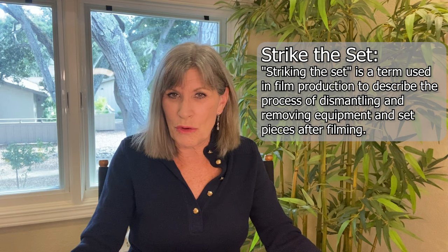Strike the set. The set's done. It's going to be taken away. It's going to be dismantled if it's just a temporary set. A hot set. A hot set is one that is all decked out, set dressed, and ready to be filmed. So usually they'll put signs up that say hot set, which means don't touch anything, don't move anything, don't remove anything, because this set is going to be shot soon.